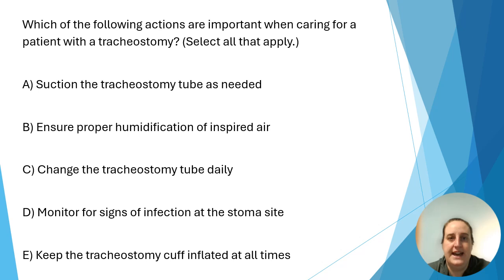Which of the following actions are important when caring for a patient with a tracheostomy? A. Suction the tracheostomy tube as needed. B. Ensure humidification of inspired air. C. Change the tracheostomy tube daily. D. Monitor for signs of infection at the stoma site. And E. Keep the tracheostomy cuff inflated at all times.